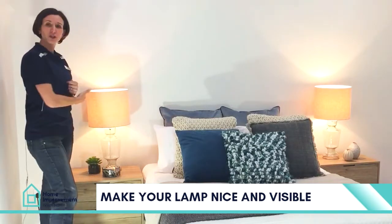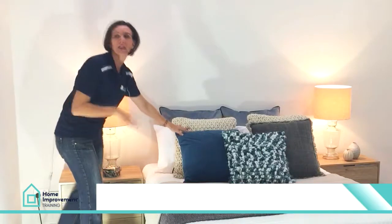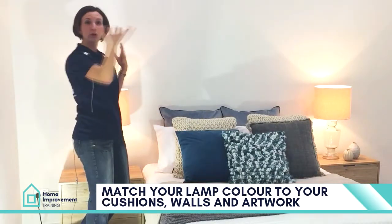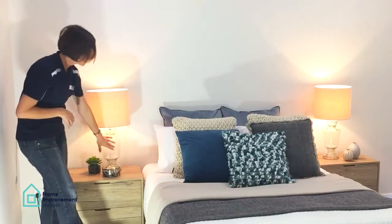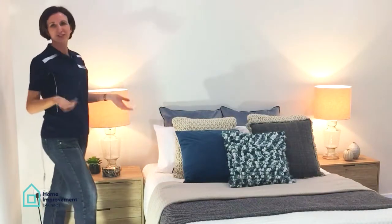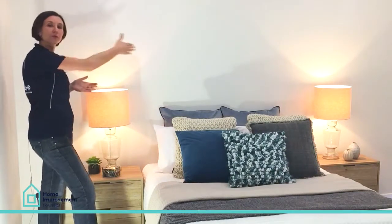If you struggle to choose a color for your lampshade, you can always pick the color from your cushions or your wall or your artwork in the bedroom. Try and reflect that. If you're not sure, always go with a glass base, because glass just goes with everything as well. So in this case, I use 2 of the same lamps.